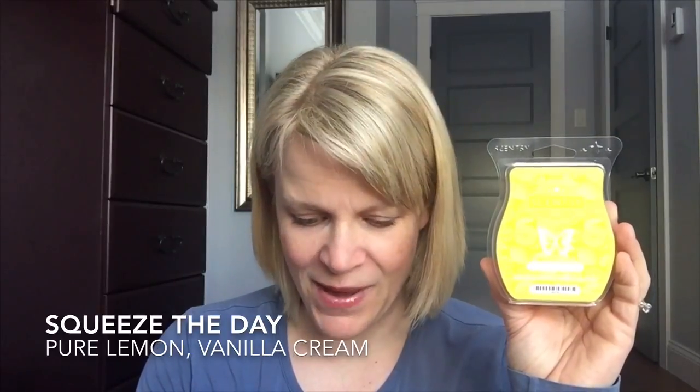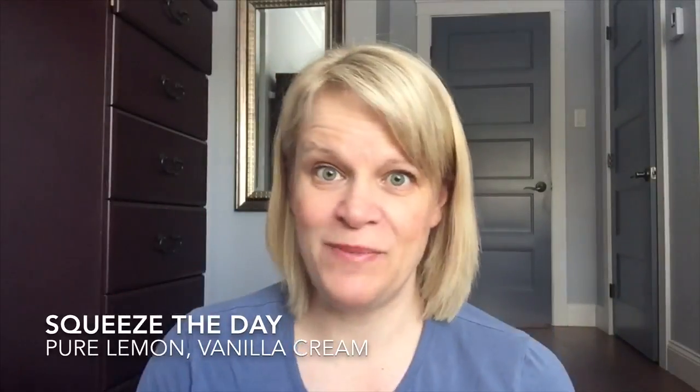On cold, this scent is pretty strong. And it's a citrus. I don't find we get to discuss a lot of citrus scents. So the scent description for Squeeze the Day is: pucker up, lemon lovers. You've officially found your signature scent in this tart and true fragrance of pure lemons, balanced by a hint of vanilla cream. So we have two main scent notes. We have pure lemon and vanilla cream. And yes, I would say, Scentsy, you are right.